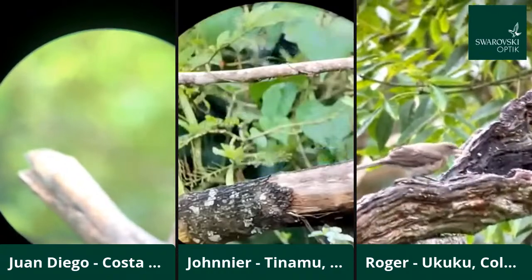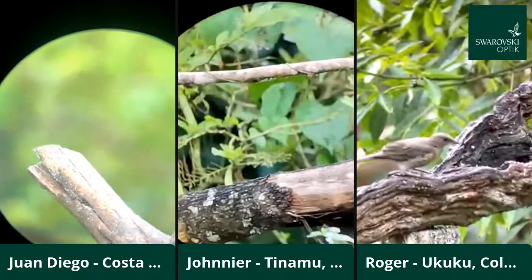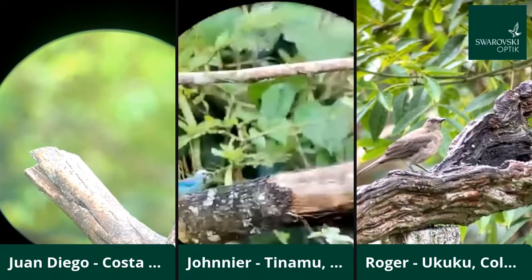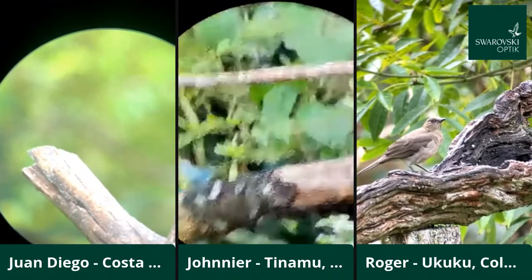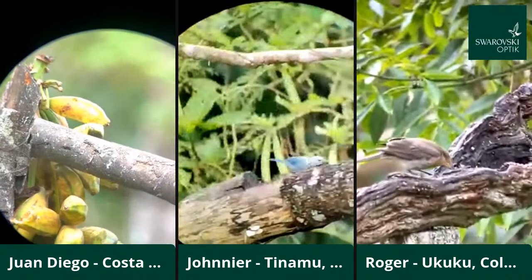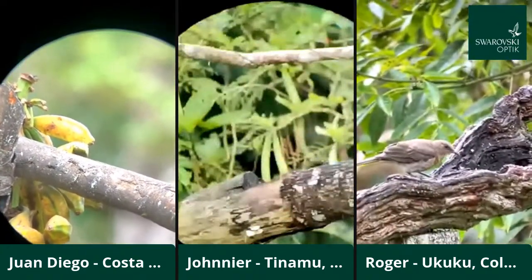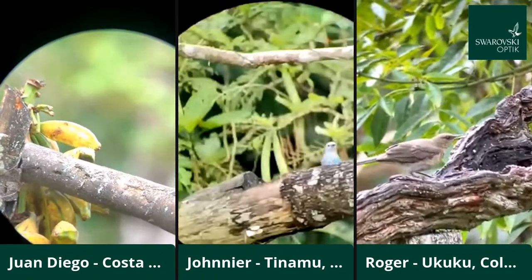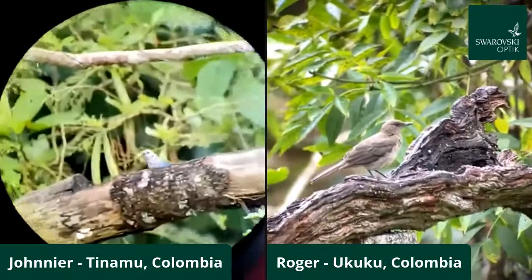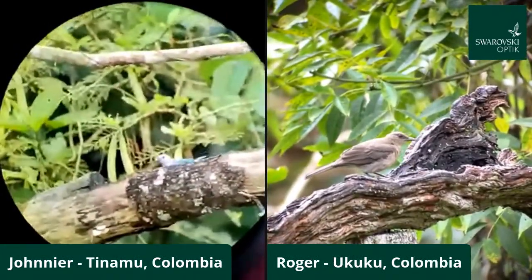Well, we have Roger, what you got there? It looks like a thrush type. That's right, that's a black-billed thrush. I was trying to focus on a black-winged saltator, but that thrush just scared away the saltator. Oh, okay. Same situation here. All the black-billed and clay-colored thrushes are chasing away and scaring away all the other birds. But we keep trying. That's beautiful. Keep trying and trying.